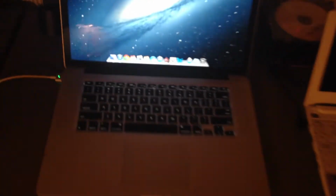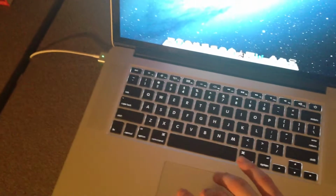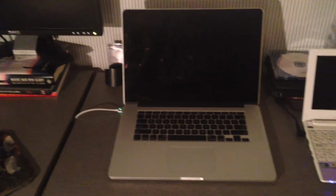I kid you not when I say if you remember what it was like when you saw the iPhone 4 after being used to the 3GS and seeing that Retina screen for the first time, that's what this is in a laptop. So it is still blowing my mind when I open it, and it's so awesome. This is a 2.3 gigahertz quad-core i7 with 8 gigs of RAM and a 256 solid-state drive, and screaming fast, unreal computer.